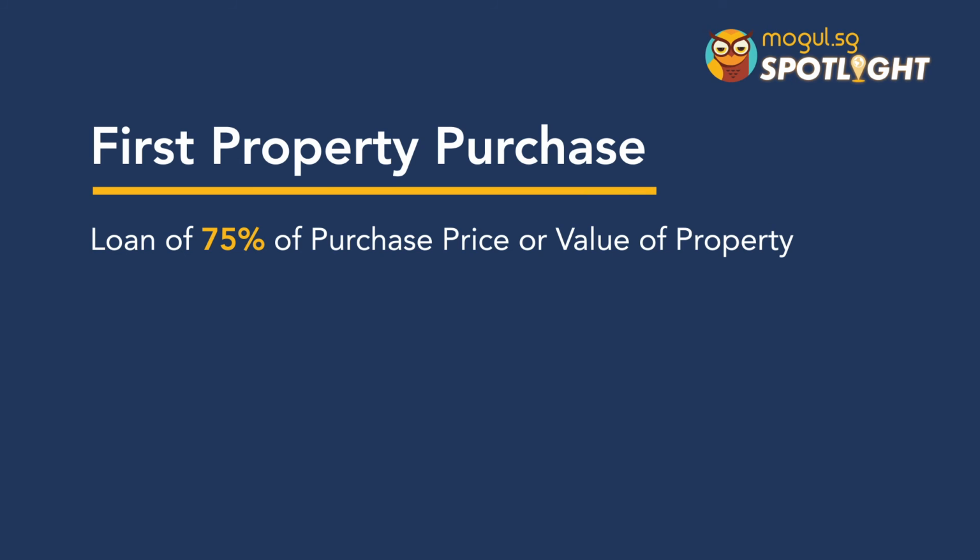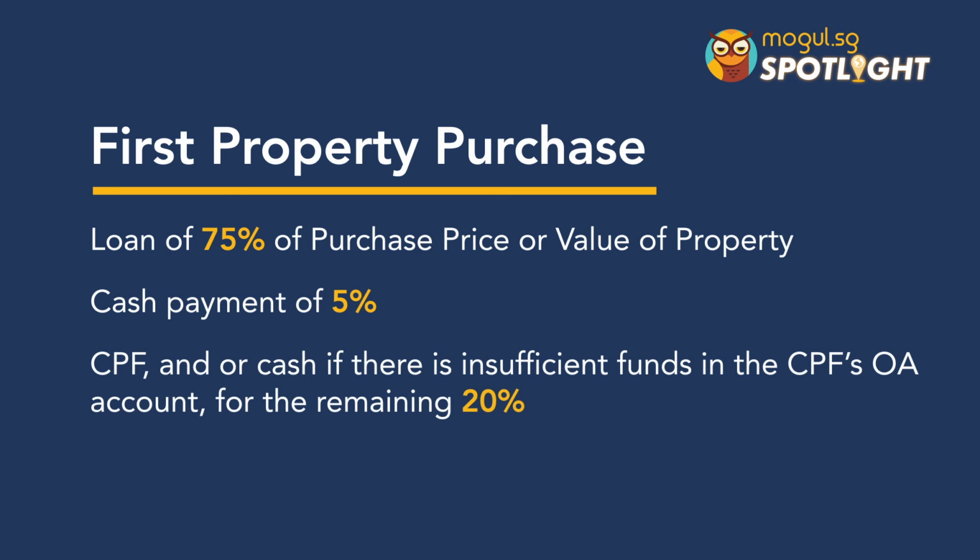Assuming a customer is taking up a 75% loan of the purchase price or valuation, 5% of the purchase price or valuation has to be in cash. The other 20% can be in CPF and or cash, if the customer does not have enough in the CPF OA account.